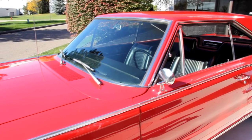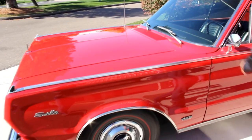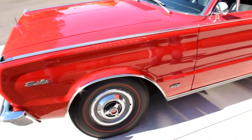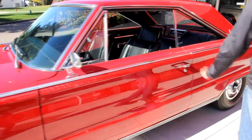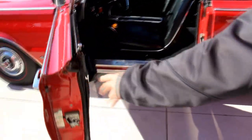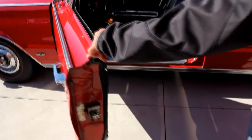As you can see, the paint job is absolutely gorgeous, nice and straight. All the stainless and chrome look good on this thing. Good looking Redline tires on it. All the door gaps look good. Got the Hemi badges, that's the most important thing right there. The door lips and the door jambs have never been touched either. That's 1966 stuff right there.